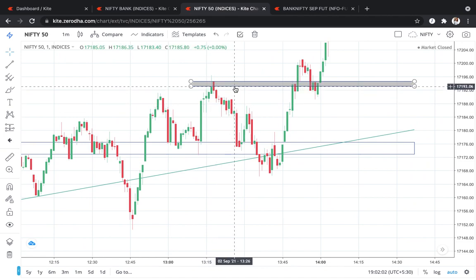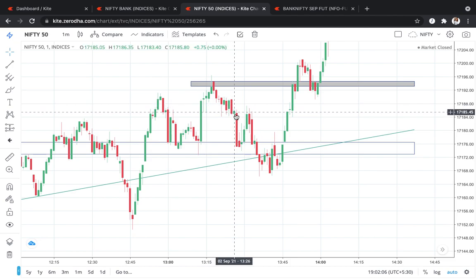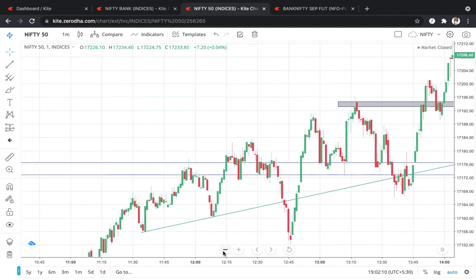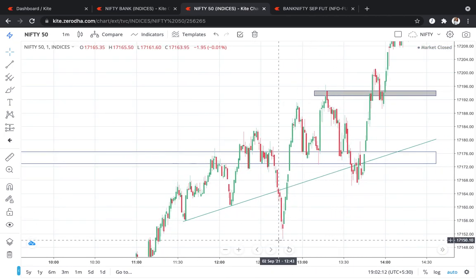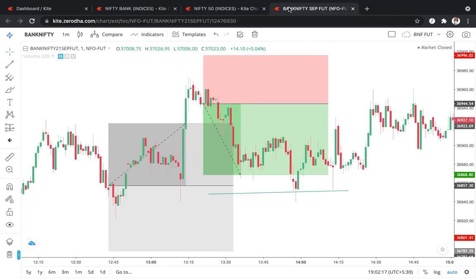So this was acting as resistance. So I just took the trade. Yeah, it was also this. If this area got broken, there are chances of it turning bearish. I just took this one.